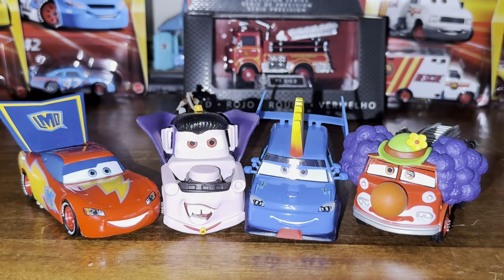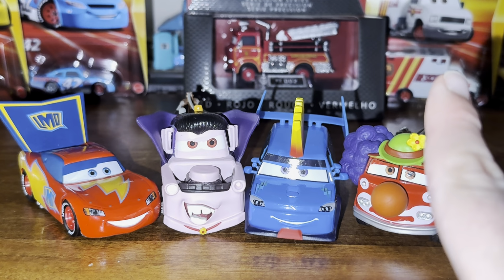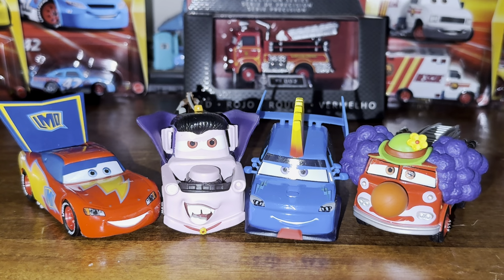Back in the old days, for an example, when there was Cars on the Road, when we had to screw on the base, it was very, very hard to do. Except for Ivy, for an example, like Boss Ivy. If you want to check it out, there'll be a card right above.